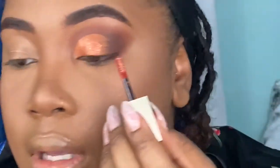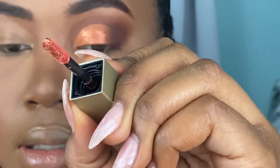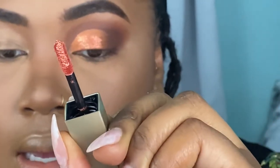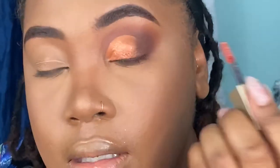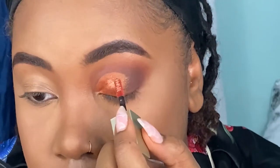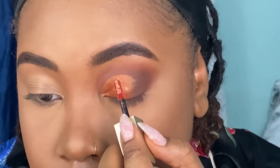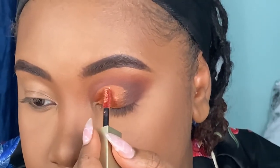So the best thing for me to get that precise line is I put a little bit of the glitter on the wand right there. I don't know if you can see that at the very tip of the wand, and I'm just gonna try to carefully place it. I know I mess up sometimes, but it's whatever. But just try to be as careful as possible. So I'm not gonna go all the way up to the line. I'm just gonna start just below it and push upward.